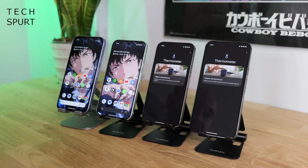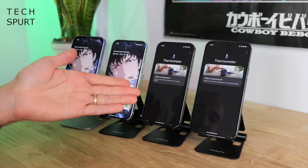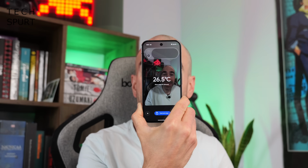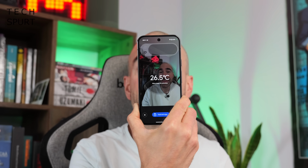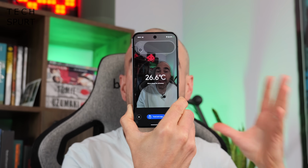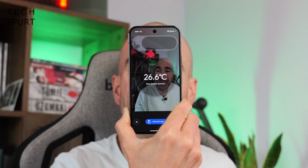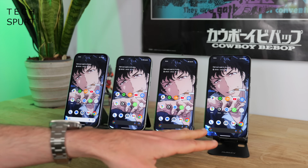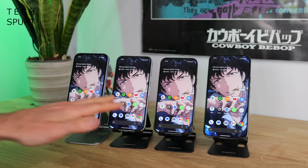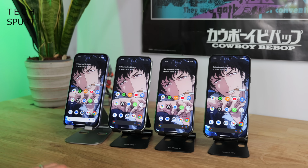Of course, there are some Pixel features you'll only find on the more expensive Pro phones, such as, for instance, a temperature sensor. And personally, I certainly wouldn't spend hundreds of pounds to upgrade to the Pros just for the temperature sensor. But hey, if you can even think of a single real-life use for this thing, I'd be very interested to hear from you in the comments. And the Pro models also offer support for ultra-wideband tech, which you don't get on the Pixel 9a or the Pixel 9, but I reckon the vast majority of people wouldn't miss that either.